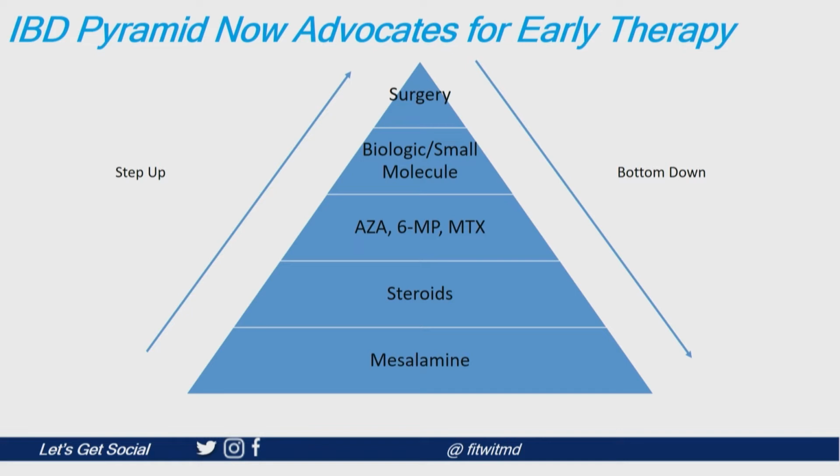I've also reviewed that if you have disease that is unchecked and you start treatment too late, the patient will need surgery. I've also reviewed that many of these therapies in the bottom part of the pyramid are ineffective for the induction of remission. Essentially, we are doing a disservice to our patients. And we've known this. Up until 1998, we didn't have anything in our armamentarium for IBD beyond steroids and surgery. Now we have a plethora of treatment options.